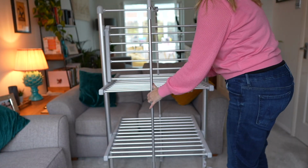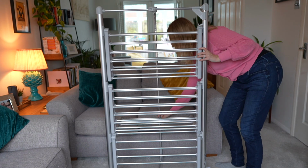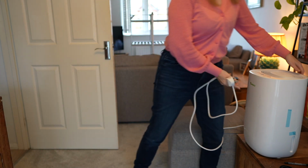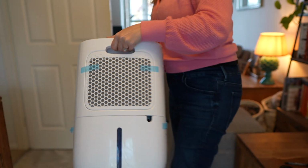Now, both of these items obviously will take up space in your home. The heated airer does fold down for handy storage where you can tuck it away somewhere. However, I would say the dehumidifier is of course a little bit more bulky. It has got a carry handle at the back here, which makes it easy for carrying from room to room. If you do want to stow it away in a cupboard, then you can do so when you're not using it.